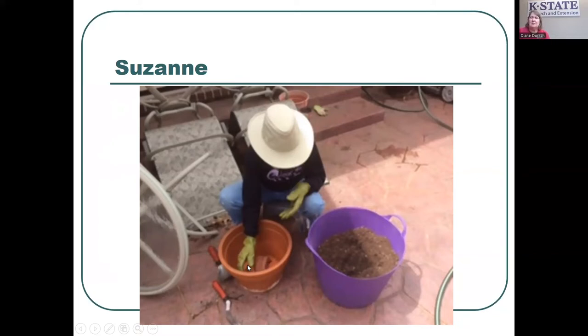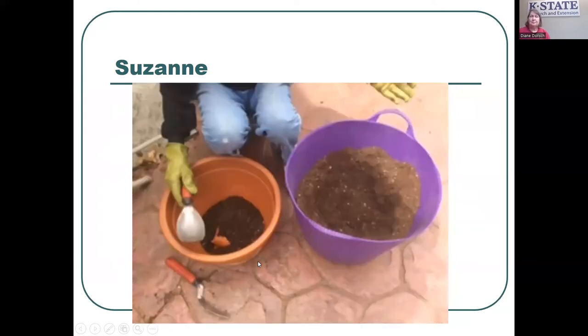Sometimes I'll use coffee filters, sometimes a little rock or something. I don't want to obstruct the flow of water, but I do want to prevent that fine potting mix from going out every time I water the plant. Especially when you first get started, it doesn't have root growth yet, so any potting mix is going to come out every time you water. So it's nice to have something to stop that.